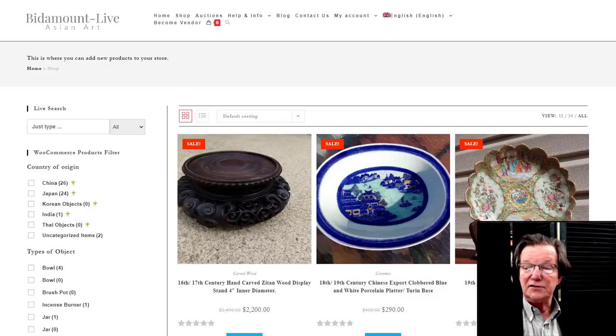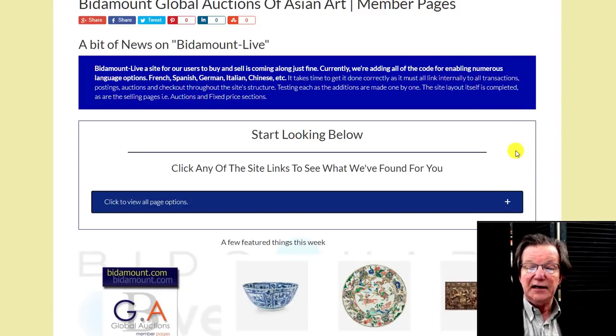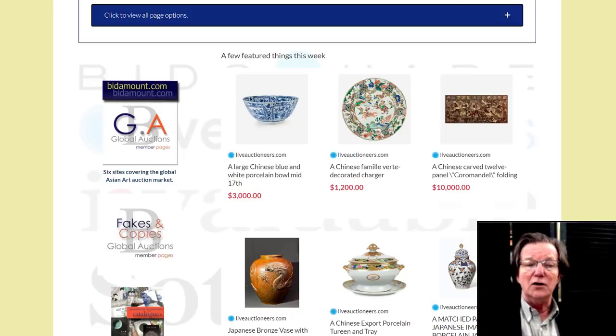There's a lot of good things going on. All right, now over to what happened over on the global member pages this past week. A number of sales closed up. There was that wonderful auction. There were a couple of them, one in Austria, and there was another one in Philadelphia. Material Culture had one, and they had some very nice Chinese carpets and Turkmen Central Asian carpets and textiles, for those of you that love those.